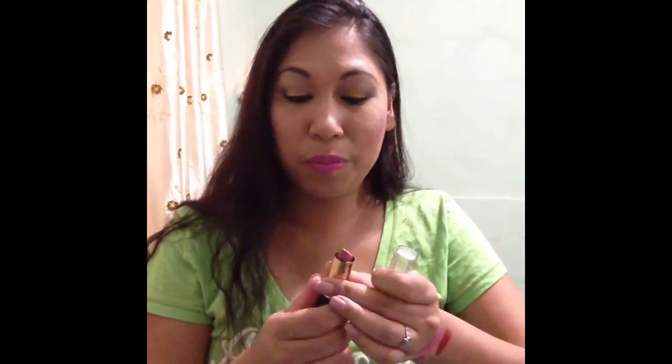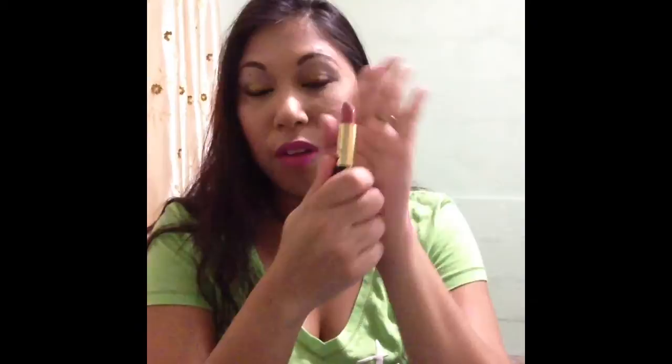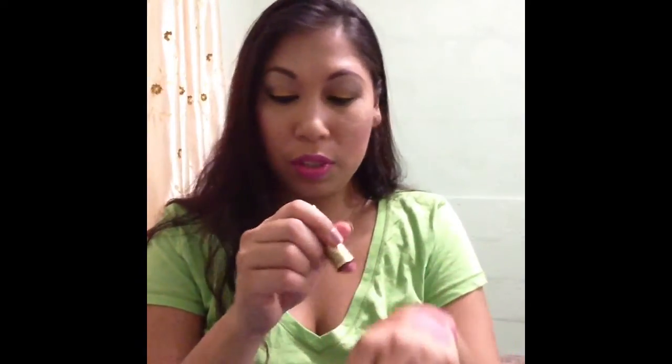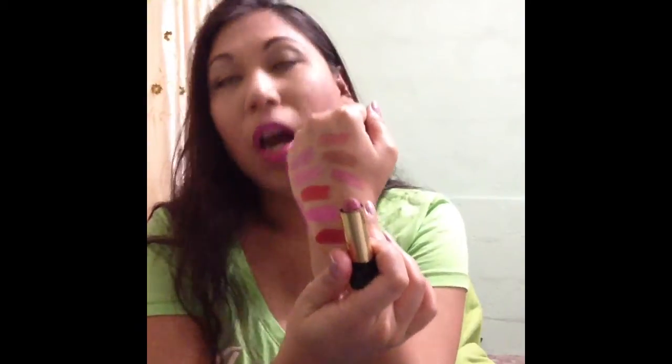Alright, next we have Pink Passion, and this is actually my favorite nude. It's pretty much one of my favorite nudes ever, and even though it's Pink Passion, it's like a nude with a nice pinky tone to it, almost mauve. Love it. It's super pigmented. Some people are going to be like, Rona, that's not a nude, but it looks kind of nudish on me, and I love it. It's really, really opaque. Those of you who have this will know that it is absolutely an amazing color.